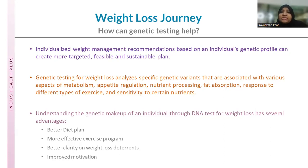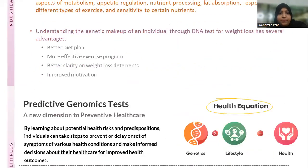So basically, the genes associated with metabolism, appetite regulation, nutrient processing, and even whether you are going to respond well to a particular type of diet or exercise are also regulated by your genes. So it is very important that, before embarking on this journey of weight loss, you first understand the inherent strengths and limitations of your body, based obviously on your genetic profile, so that you can work on the weaknesses and tap into the potentials. And this can enhance your journey of weight loss.